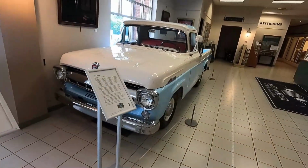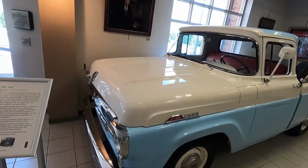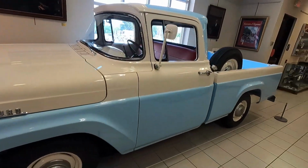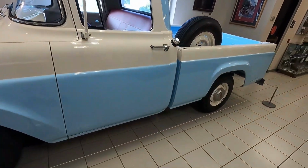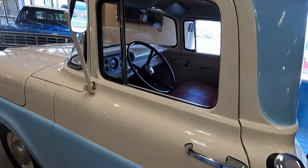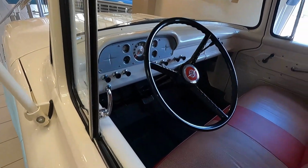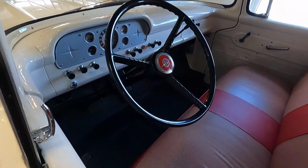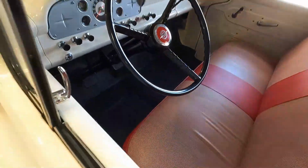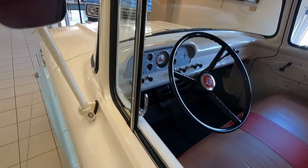And next to the Dodge there is a 1957 Ford. This is a Ford F100, and this was restored in the two-tone white and blue scheme here. We'll have a look inside of it here. This is a manual transmission, really pristine inside. They really did a good job at restoring this one here. A 1957 Ford.